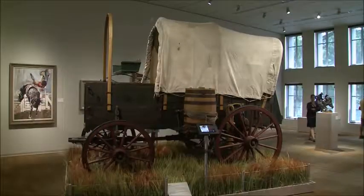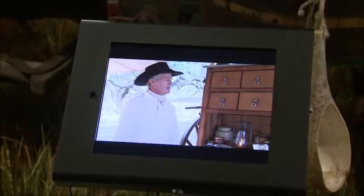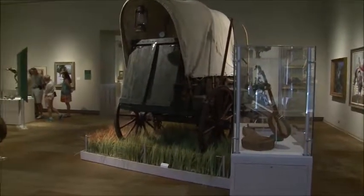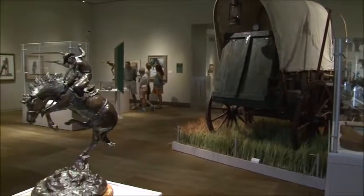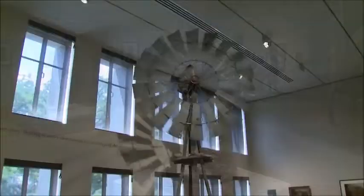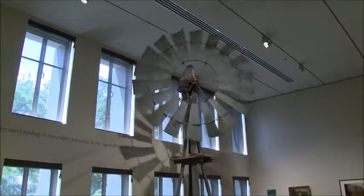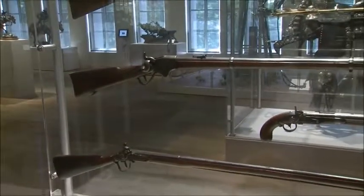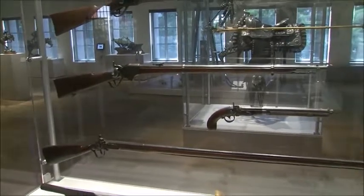Yes, so right behind me is an authentic chuck wagon by John Deere. It was owned by someone here in town who used to be or still is a champion chuck wagon cook. And in this gallery, it's the Governor Dolph Briscoe Jr. gallery. The theme here is work. And so we've got the chuck wagon. You may hear the sounds behind me of a windmill that came from a ranch in New Mexico. And then other paintings that evoke work. And then also firearms, saddles, that type of thing.